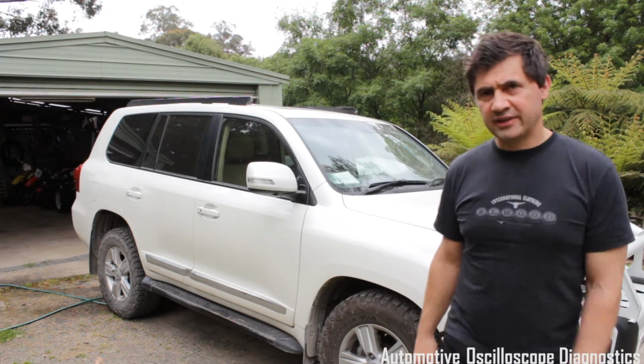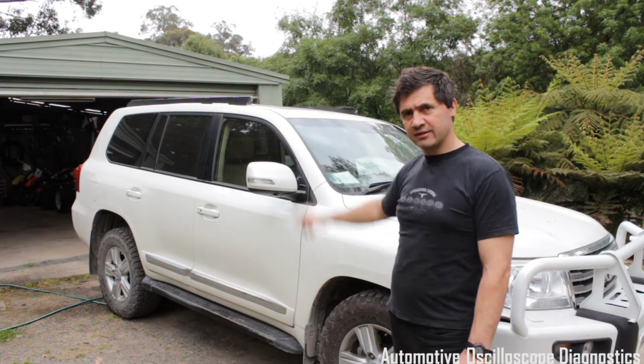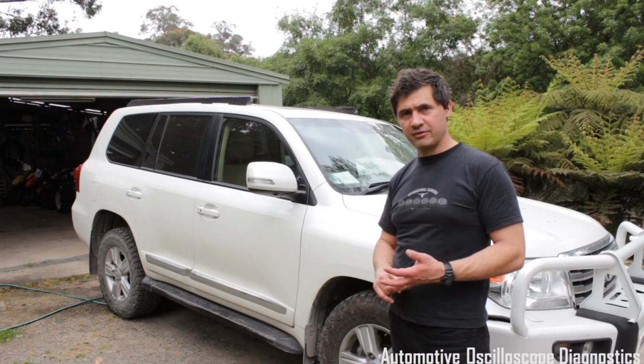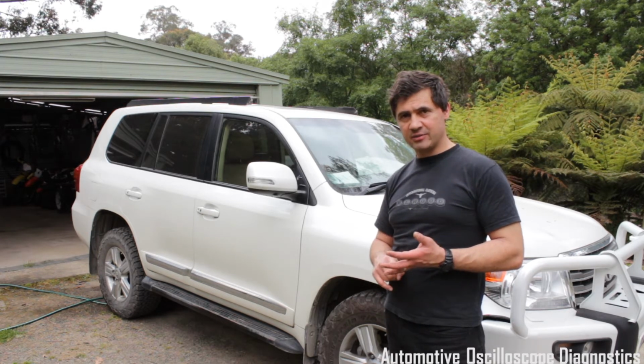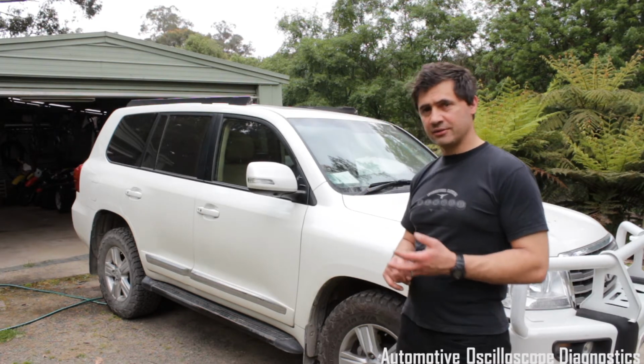Alright, so I'm now going to put the garden hose on and focus mainly around the roof rack area, and just confirm that there is no water entry through those mounting bolts. And I'm hoping there isn't, because if there's water entry through there, it means there's water entry in those junction connectors in the kick panels. So let's have a look.